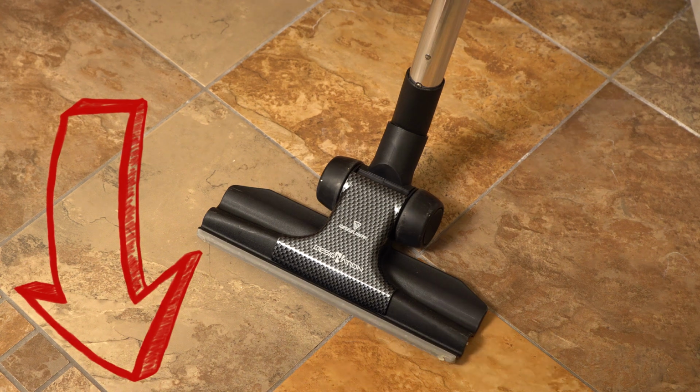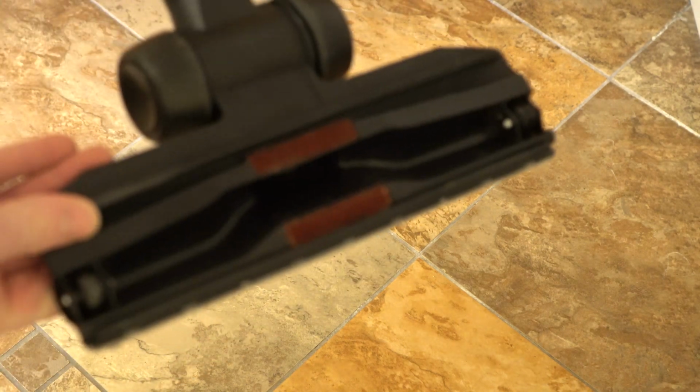Again, I still use this. It's a very durable tool. Occasionally I just throw it in the dishwasher to keep it clean. As you can see, it's pretty clean right now.